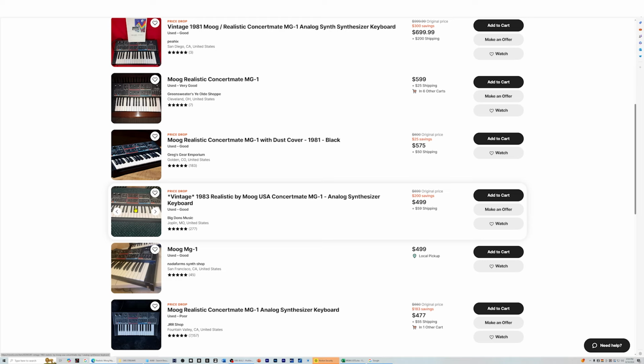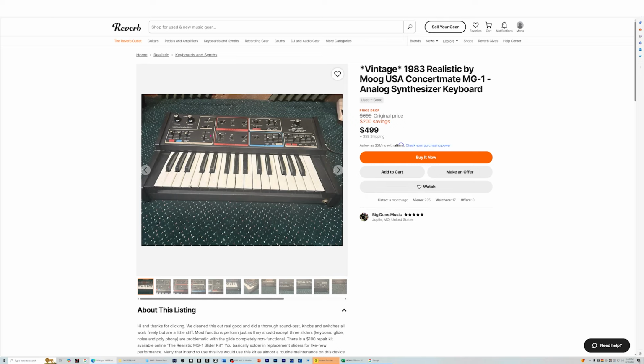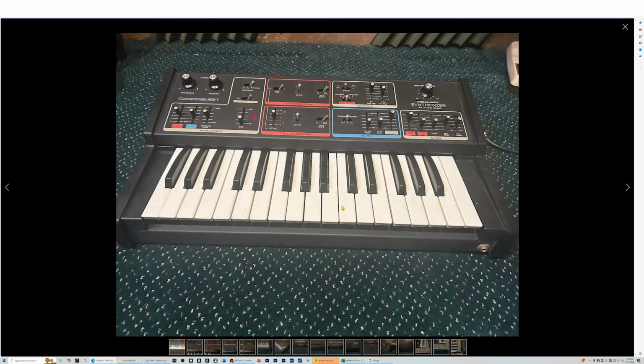Here we go. They're going to ship? Yes, $59. That's reasonable shipping. You get 2 octaves, and I believe it's a perfect fifth down here as far as keyboard size. It's not bad. This one looks in very nice shape. I believe this is the headphone jack. I haven't owned this in years, so I forget. I traded it in on an SH-101.